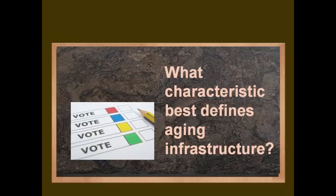So we're going to do a little poll question here, and we're going to ask you what characteristic best defines aging infrastructure. So Lisa, if you could start the poll, please. Here it comes.